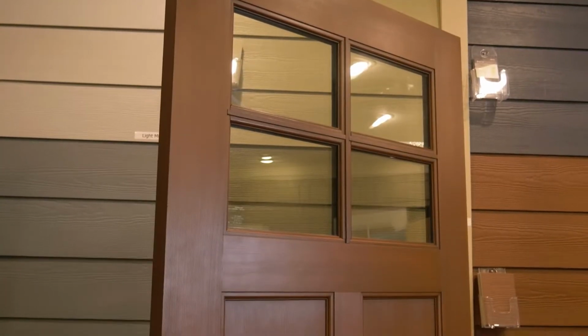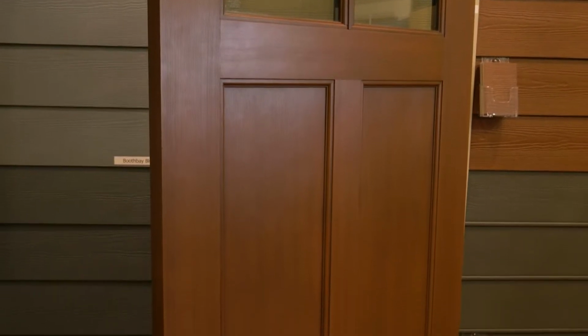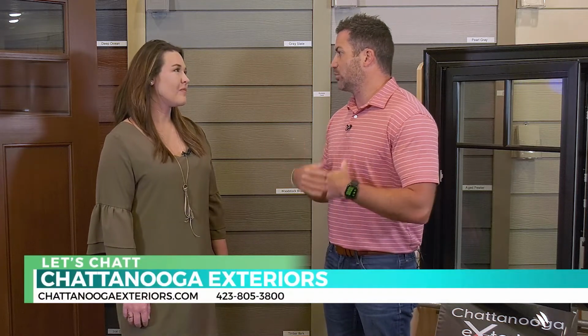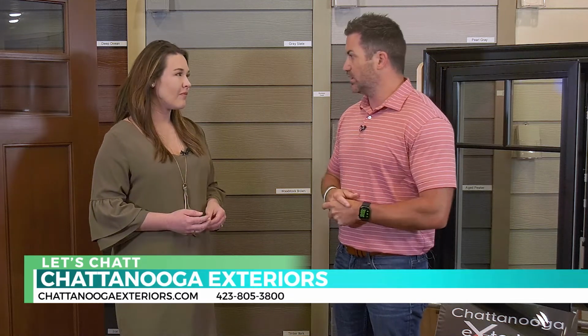Let's start with doors. Tell me about this little guy. Yeah, so this is a ThermaTru Fiberglass door, and the beauty of this is it looks like wood, but it performs like the composite, fiberglass door that it is. So you can get the look of wood, but without all the maintenance and problems and the hassles that come along with wood doors. Wood doors look beautiful. They're one of a kind, but they come along with a lot of problems. And if you have an exposed front door, you're going to get problems after problems, and you're going to have maintenance every year or every other year with that door.